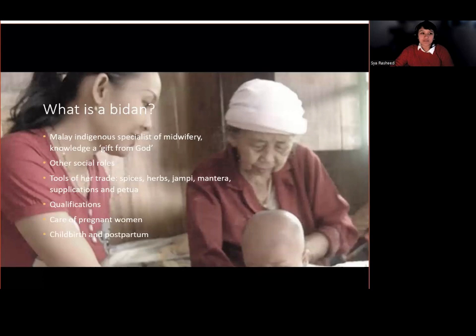The bidan also serves many other social roles in Malay society. For example, she also works as a mandam, which nowadays is just a makeup artist, but previously they also performed rituals to make sure that the bride is radiant and pure. They also give out magical items. If you see my other video on Khatijah Terung, they can give out spells or diagrams or certain protective charms or amulets for pregnant women.